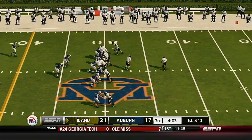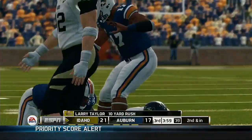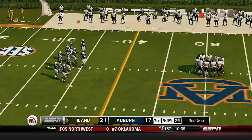Easy, easy. And he has it on the corner. He's tackled at the 40. And that'll be a gain of 10 by the running back. That'll make it second and inches.